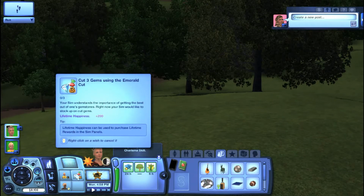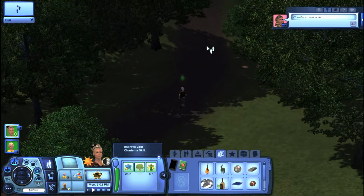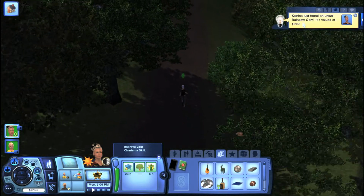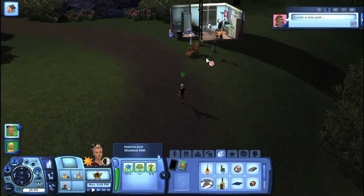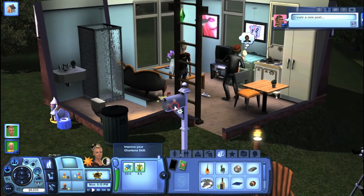All right, she wants to cut 3 gems using the emerald cut. Okay, we could absolutely do that, actually. All right, and then let's go home. Oh, and it's a rainbow gem. Oh my goodness gracious. Now you know where to get the rainbow gem if you're living in this town. It's right there. I mean, it wasn't that hard to find.